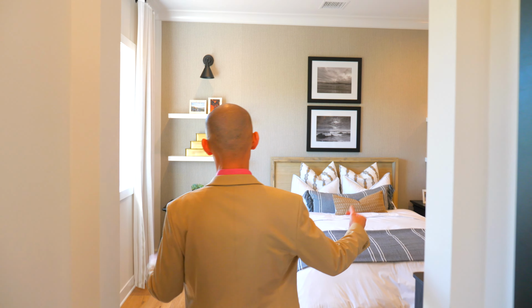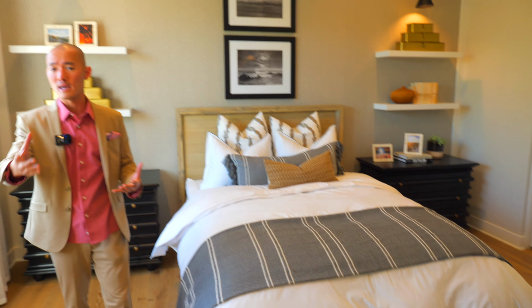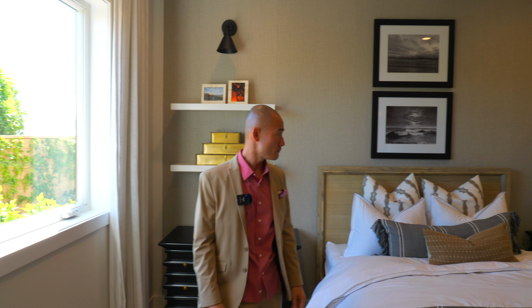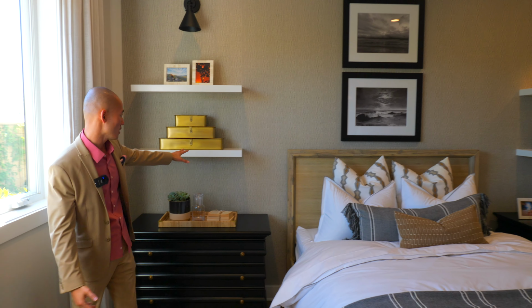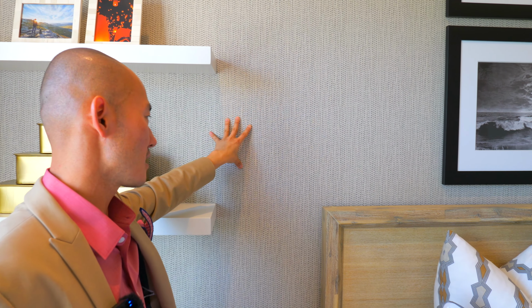All right, so now we got the bedroom, the guest bedroom right here, right? If this was my house, I would have made the front part the bedroom, right? Like I said, there's a lot more natural light coming in the front part here. It's nice over here, but now it's kind of dark, right? Very nice. All right, so again, these floating shelves are optional. And again, we have another woven texture wallpaper right here, okay?